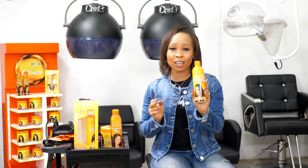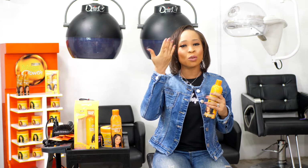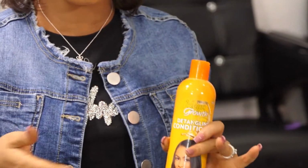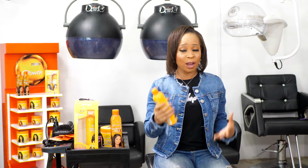And now the Detangling Conditioner, I like to call this a surface conditioner. What it does is that it helps to silk out the hair, make it easy to detangle, smoothen it out, and restore nutrients. It fills up layers of cracked cuticle on the hair, so that way your hair looks healthy. It restores the sheen and bounce of your hair. So this is also really good.